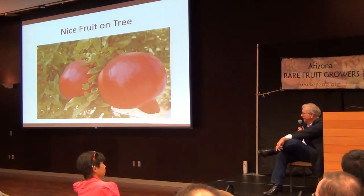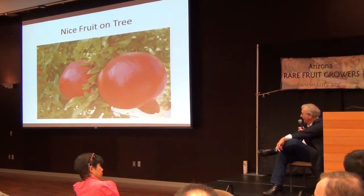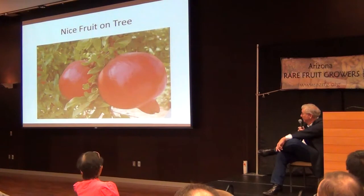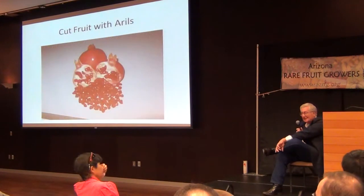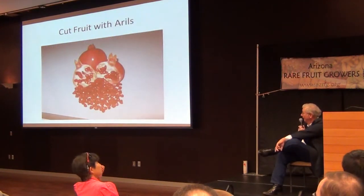That's some pretty fruit. They really get attractive. The trees are really ornamental when they have this fruit ripe. This was in West Texas, and these fruit are natural. They haven't been sprayed or anything. They're naturally glossy like that. That's Texas Red again, by the way. I show a lot of pictures of it. Next. Yeah, and there's one of the fruit cut with arrows.